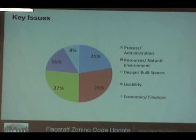And then the third major issue or idea brought up was process and administration. This is really getting a permit or application through the internal process and what that takes. And then we also heard a number of comments on what we grouped as livability. This is quality of life issues, historic preservation, affordability, and I have a little bit more information on that. And then economics and finance was also mentioned. So that's how we started to group our ideas and thoughts from the results of the interviews.